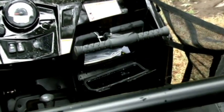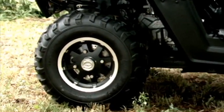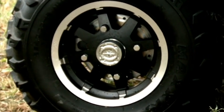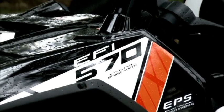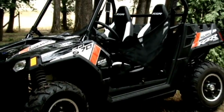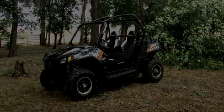Additional storage is provided by a dry storage box and by a passenger side-mounted glove box. Standard Ankara tires were swapped out for 25-inch Maxxis Mud tires, mounted on black Crusher aluminum wheels. Cosmetic upgrades include the gloss black painted dash and hood, color-matched painted front and rear suspension springs, a custom graphics package, and cut-and-sewn seat covers.